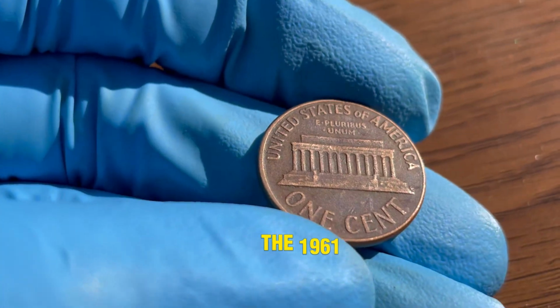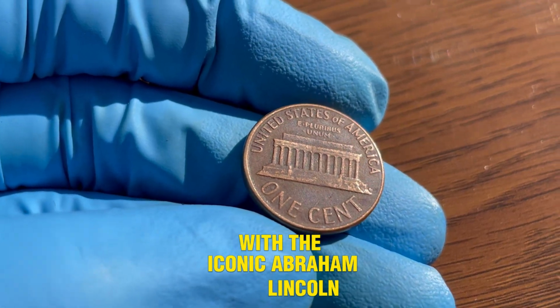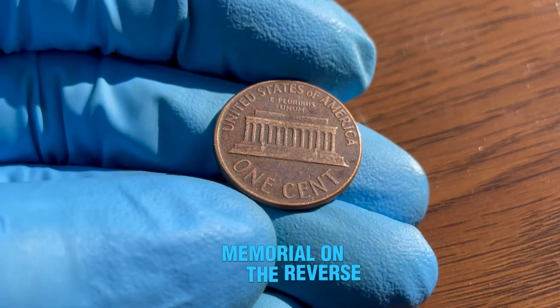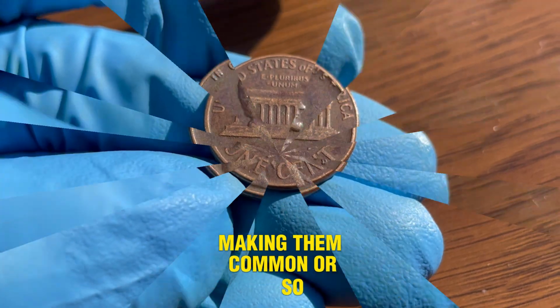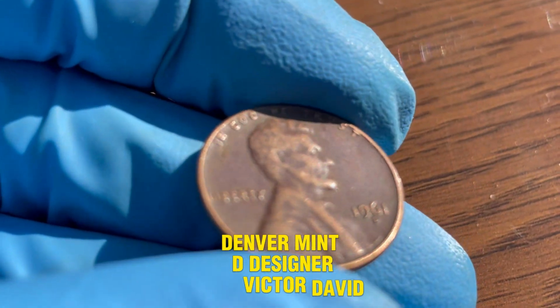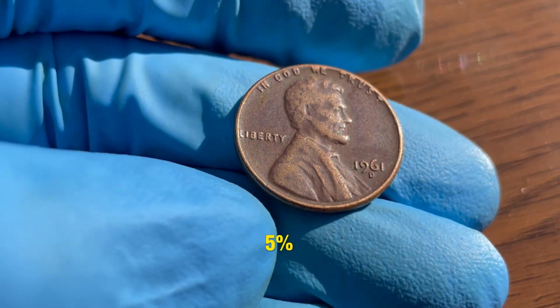The 1961 D Lincoln penny was minted in Denver, with the iconic Abraham Lincoln design by Victor David Brenner on the obverse and the Lincoln Memorial on the reverse. In 1961, millions of these pennies were struck, making them common, or so it seems. Denver Mint, D. Designer, Victor David Brenner. Composition, 95% copper, 5% zinc.